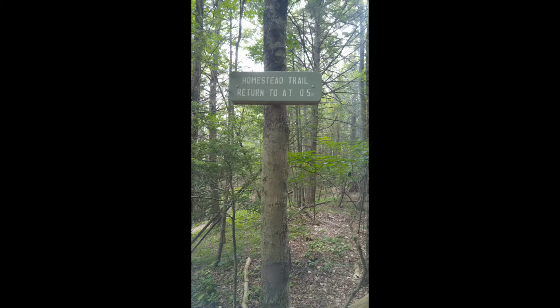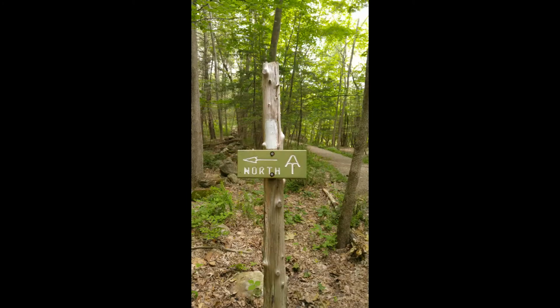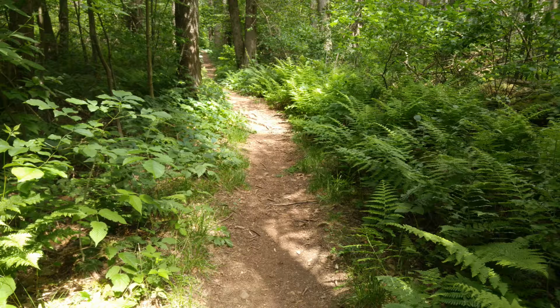It's hiking only. At this point, we come to the Homestead Trail Loop, which you can take if you wanted to squeeze an extra mile out of this. It's an extra half-mile loop there and back. And just a clear marking that here you take a left to get to the AT. If you're not familiar with this AT logo, you would think you'd go straight, but actually you go left to continue north. And you could see lots more ferns on the right. I'm not sure what's on the left. Could be poison ivy.